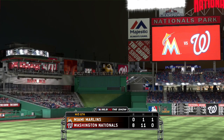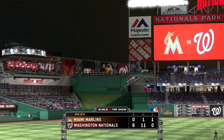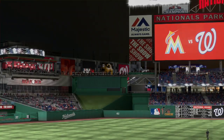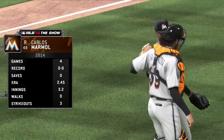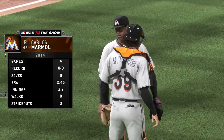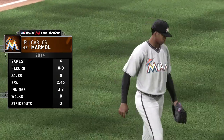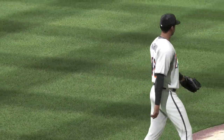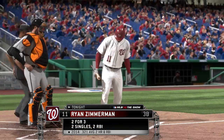Heart of the order, 3, 4, and 5 coming up. It's the Nationals 8 and the Marlins nothing. Carlos Marmol will come on now to try and sort this mess out, as he'll likely be asked to go at least a few innings here. Ryan Zimmerman will stand in, and he'll lead off in the Washington 6th.